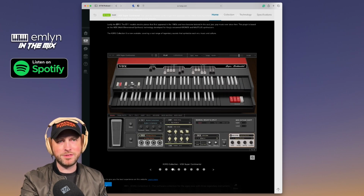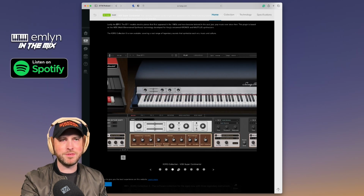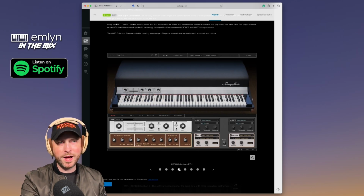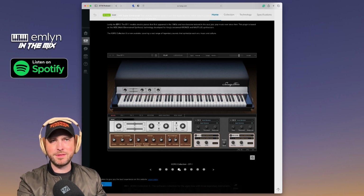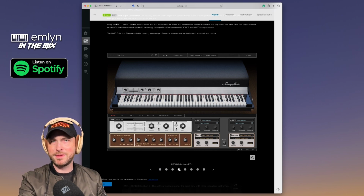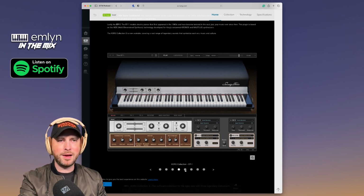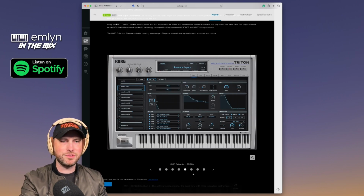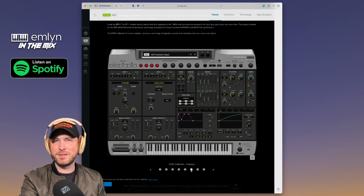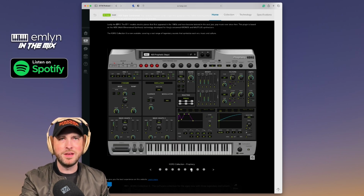This is also new, the Vox Continental. You get a wah-wah pedal, and you get all these cool effects controls as well. And the EP-1, which I'm not as familiar with. Correct me if I'm wrong, maybe they didn't do this as hardware. I'm familiar with something like the Fender Rhodes, but the Korg Collection EP-1 must have been one of Korg's original hardware electric pianos that they produced back in the day. But look, you get a Triton now. We did cover this in previous iterations of the Korg collections.